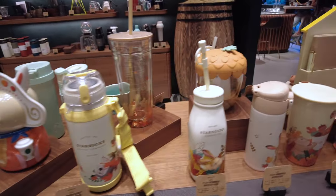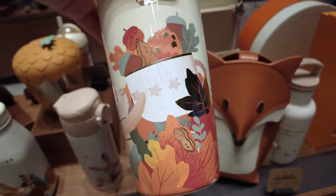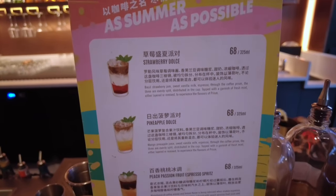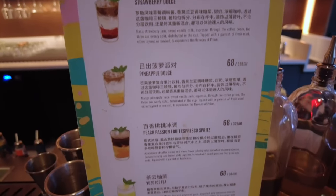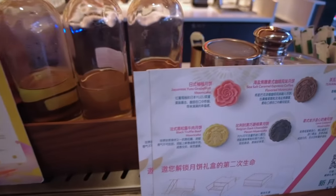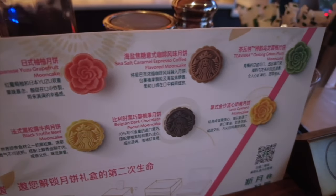Merchandise line here at Starbucks in China. I always find it so fascinating to see the different offerings that they have depending on which country you're in. Here are some of the drinks available at the Starbucks Reserve, but some of the fall drinks here in China are the peanut mousse latte and the beer latte, which I haven't tried yet. They also have these moon cakes, which are for the Mid-Autumn Festival coming up on September 21st.